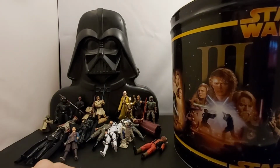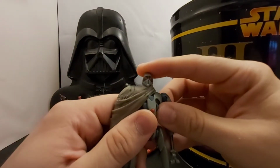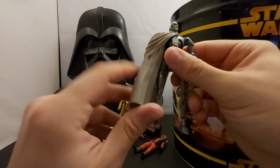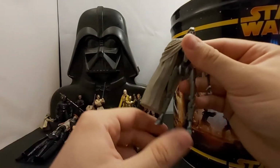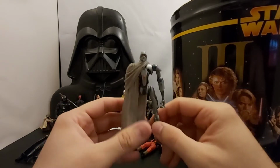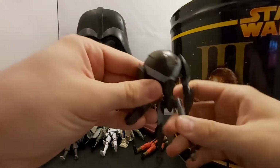Alright, what else we got? Oh, we got one of Grievous's bodyguards. Always thought these guys were cool too. Cut their head off and they still function, and they were kind of cool. I got another one in here somewhere. Oh, I thought this was another one.